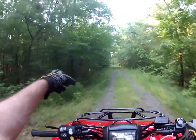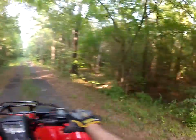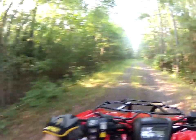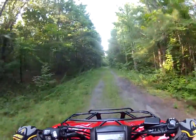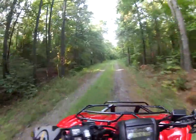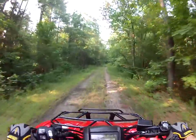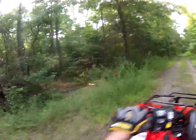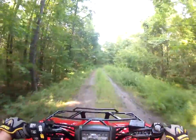I don't know if you made that out. There's a huge deer that just ran out right through there. Somebody's been marking their property line back there. A little trail goes up there, cuts up to the old church.